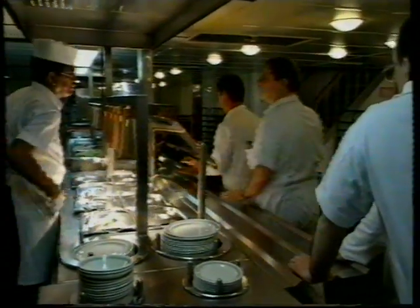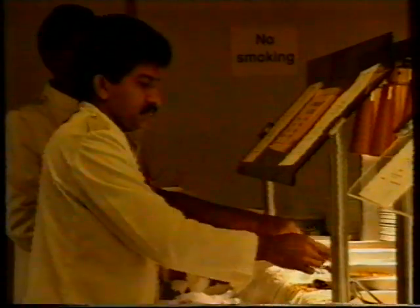There are around 800 of them, and they have their own messes to relax in, a wardroom for the officers, and a bar, although there are now strict international laws restricting the amount of alcohol any crew member may drink on board. The Indian crew have their own mess and a dining room specializing in Indian food. They are mostly Christians from Goa.